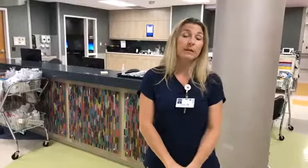The pediatricians know exactly what to look for, exactly what to test for, and it also saves you a lot of over-testing. Sometimes in outside emergency rooms or non-pediatric specific emergency rooms, you wind up testing for many things that are unnecessary. So we try to only test what we need to test for to make sure we find out what's causing the illness or injury while the pediatric patient is here.